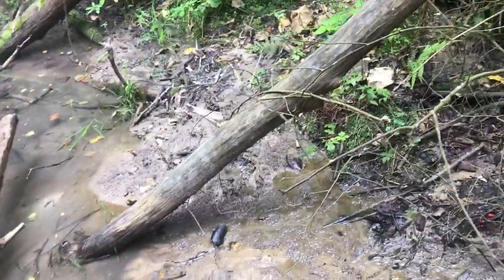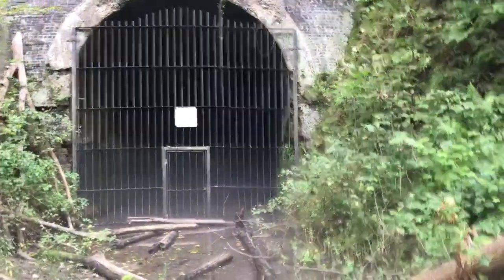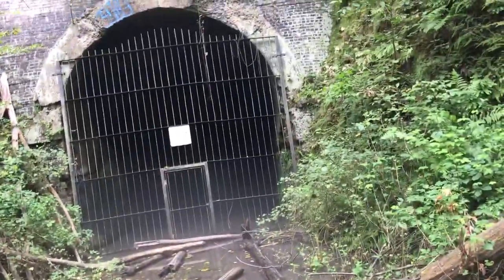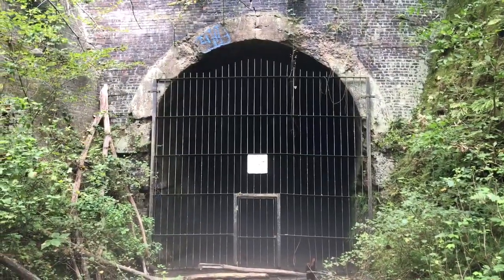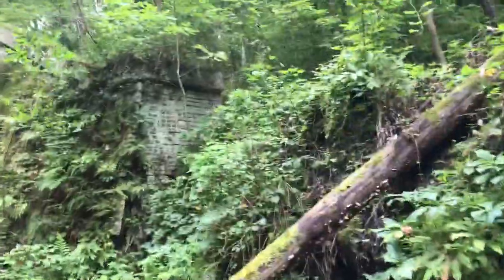Okay, I think this is as far as to the tunnel I could get. And you can hear echoing in the tunnel. So there you have it. This is the Winston Tunnel. Beautiful brickwork around here. I think once I actually tried to climb to the top here and go over the tunnel maybe, but didn't really have much success with that.